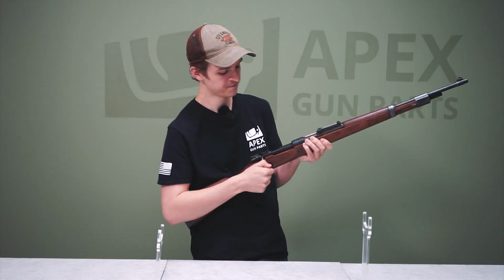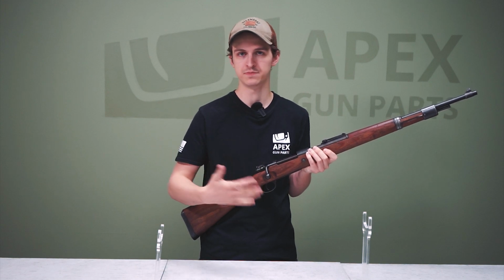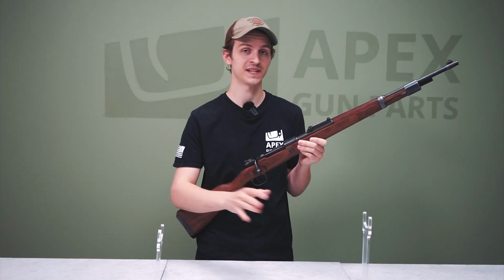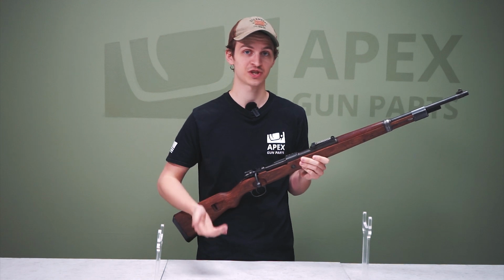So you can actually see on the bolt here, there is a piece of metal that's been re-blued, and it's got a kind of a red patina to it. So that kind of helps us indicate that it was refinished at some point. The last thing that gives us an indication that this was a Russian capture and it's been reworked is the fact that it has been force matched to the gun.